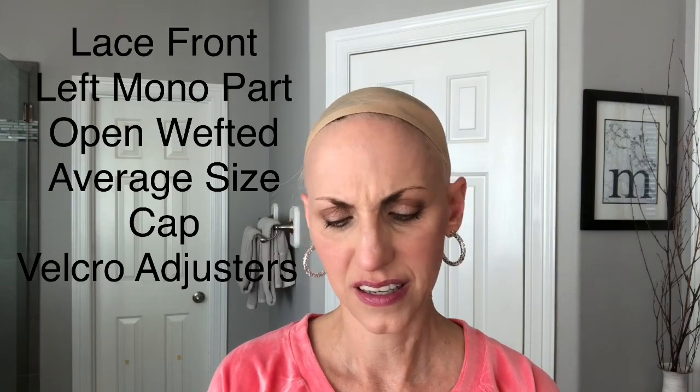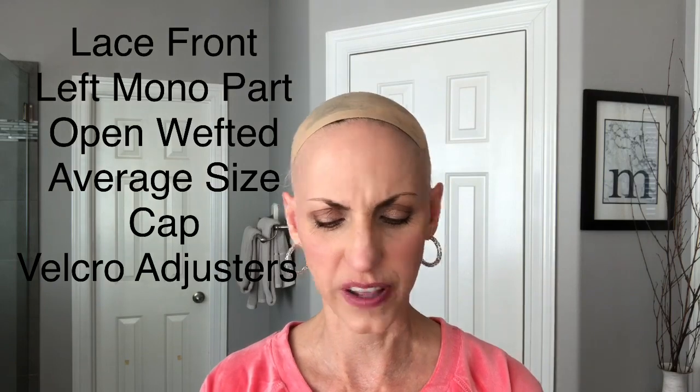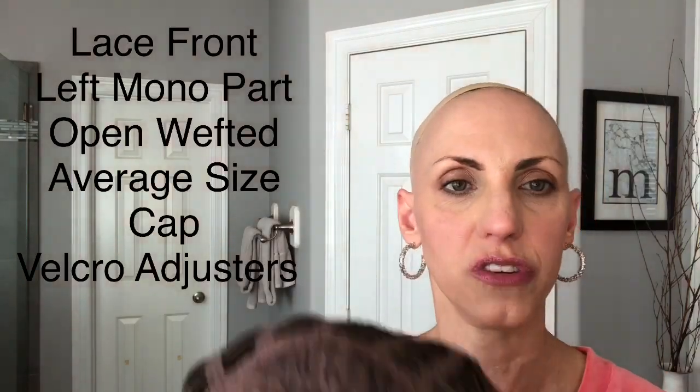So let me pop her off and we can look at the inside of her cap. The cap is so light, and it's so soft and just flexible, and I don't know what the right word is, just very soft and easy to manage and very comfortable.